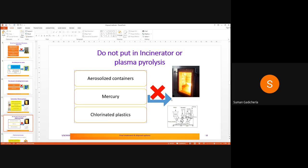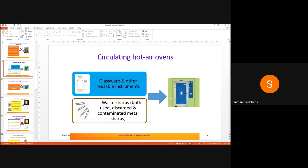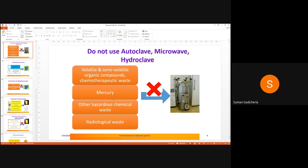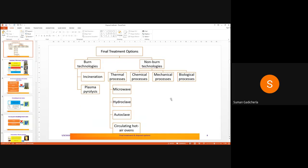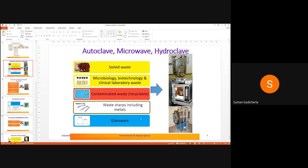Now, can we come back to our non-burn technologies? What are the things that we can do with non-burn technologies? The non-burn technologies are your microwave, hydroclave, autoclave, and circulating hot air ones, where the thermal process is used. What happens in an autoclave and hydroclave? Can anybody tell me?